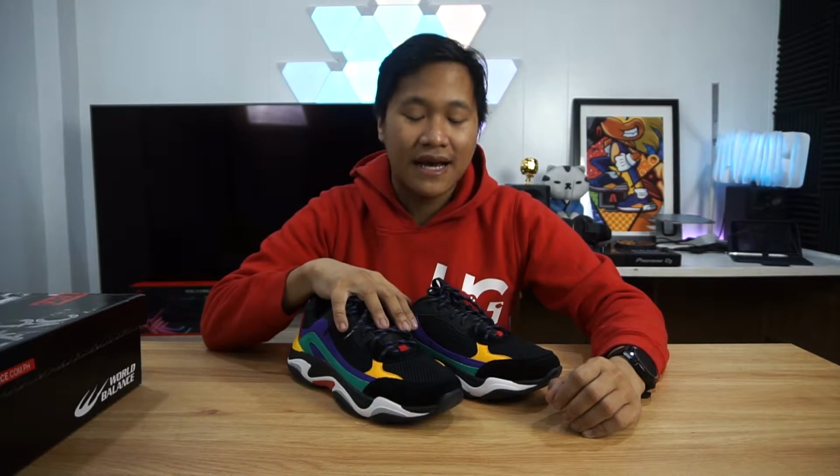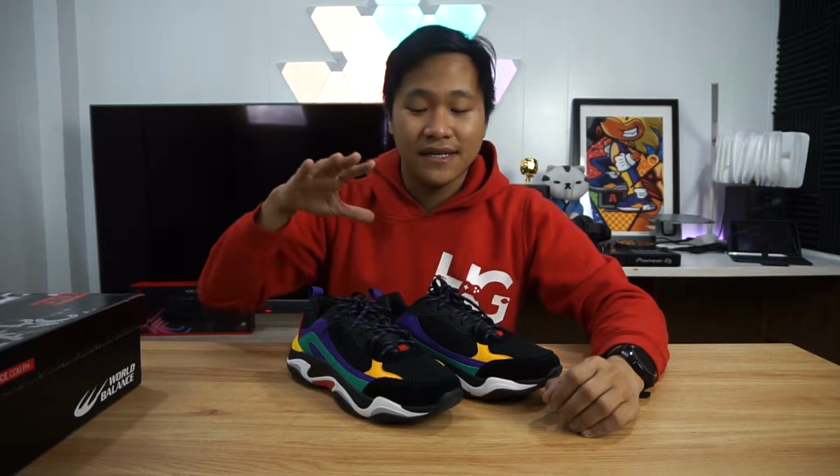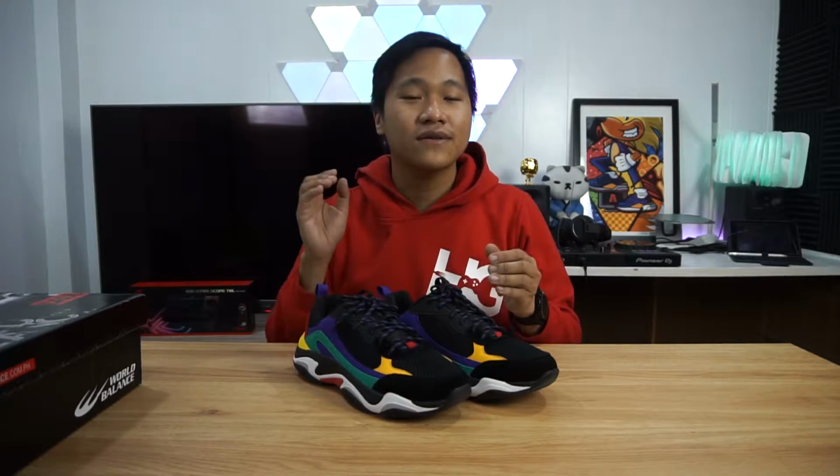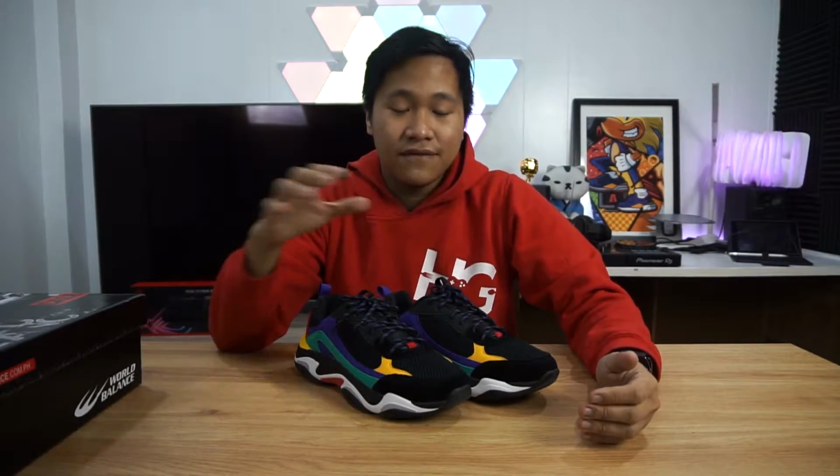It simply shouted out that I really need to have this shoe. I simply ordered online, where World Balance has their online shop, and then you have to order with a promo code. I got this at 200 pesos off, and the shipping fee is also free. So technically I got this for 1,999 pesos from the usual SRP of 2,199 pesos.